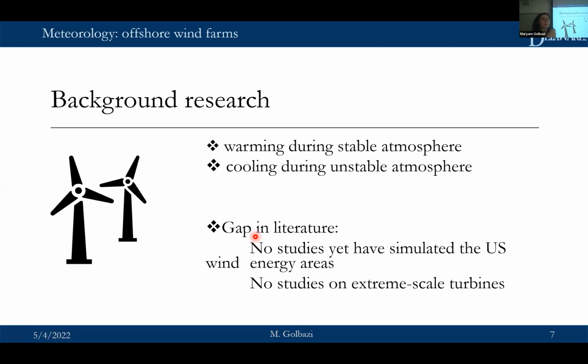All right, so what has been done in the literature so far? Actually, there have been studies that have looked at the impact of wind turbines on the surface properties before. They have reported warming in the presence of the turbines in stable atmospheric conditions at the surface, and they have also reported cooling during unstable atmospheric conditions at the surface.